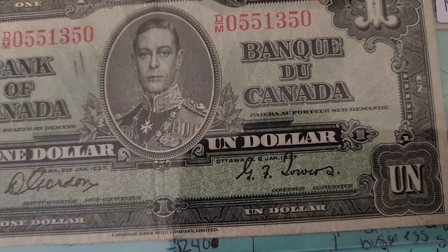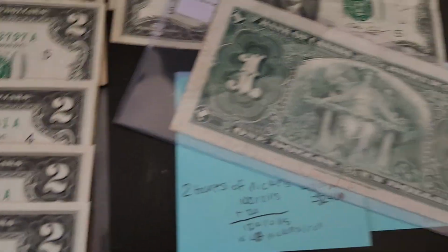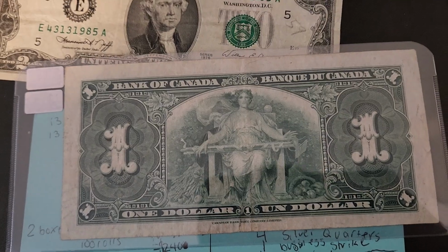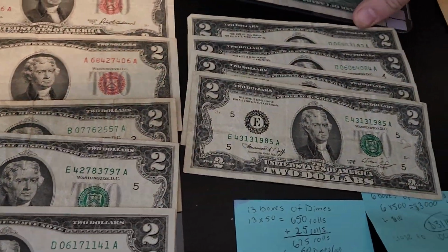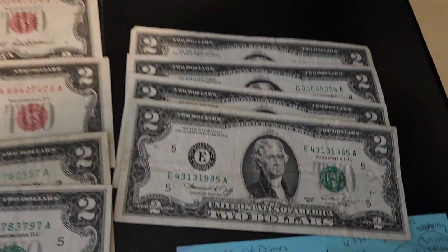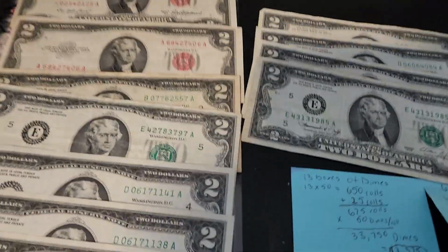Right there. Yeah, 37, Ottawa. That's pretty sweet if you ask me. So I wanted to show you guys some Canadian cash, because that's now part of my collection, and that is pretty sweet if you ask me. Come on, stand up. Alright, that's going to add nicely to the collection.